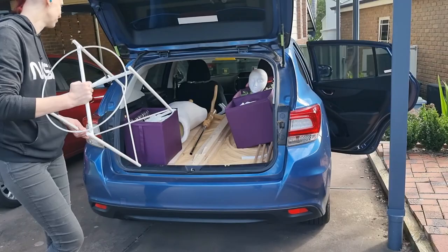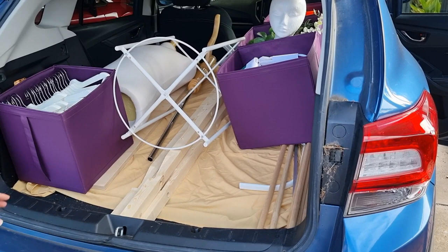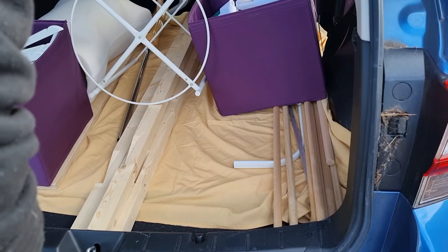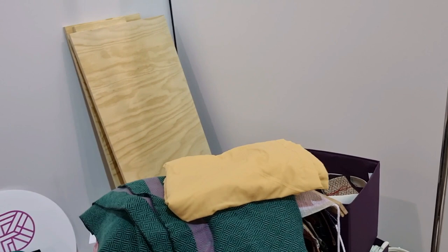Just packing the car for Bowerbird. Look at this. Anita is the master at packing. If I was packing, I would just literally throw everything into the boot. But look at this, it is like Tetris. Beautiful. And my scarves will just go in last so nothing gets creased. Starts off as a mess.